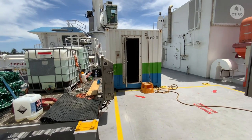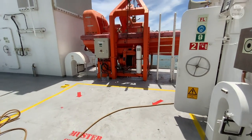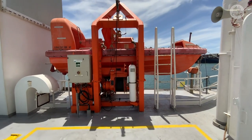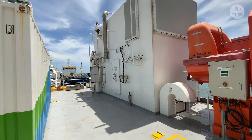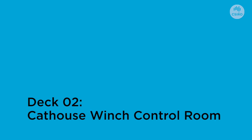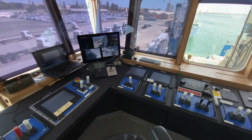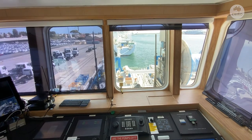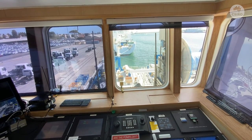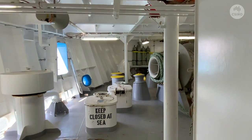On level two now, and this is where we can store another couple of containers. It's also the muster area of the FRC. Emergency generator house. Just inside the cat house up on level two, see the controls. See how you can manage all the scientific winches and see what's going on on the back deck from up here. I'm just going into the forecastle. We have the mooring area and the anchor winches.